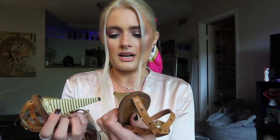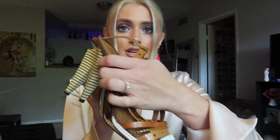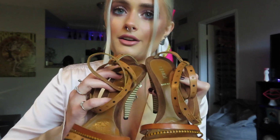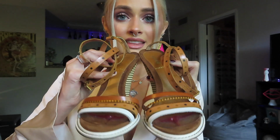They did come with the original box and everything, that classic yellow Fendi box. It's actually at home at my parents' house in my closet, on display on my shelves, so I don't have it here with me. I don't remember exactly what this style is called, but I just wanted to show you these were such a great find on The RealReal. And I believe that I got these for under $100. I think they might have been like 80 bucks, something like that.